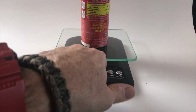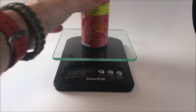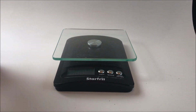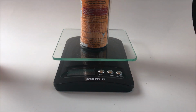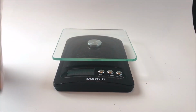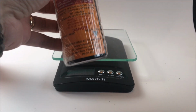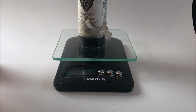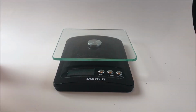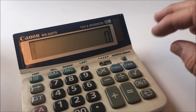Sorry, it's on. Let me put it on grams. So 311 grams for this one. And let me put another one, even though it's got the wrapper. 309, so 311, 309, and this one also has 225 net, and then a third one, 309. So 3 bottles at 309.